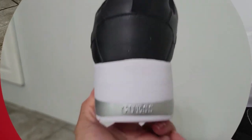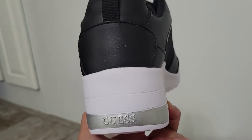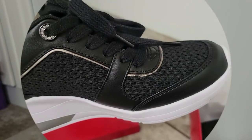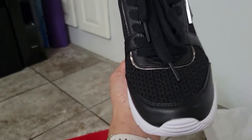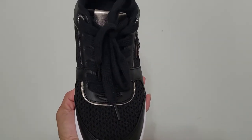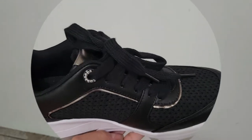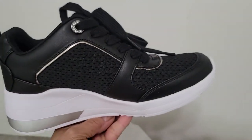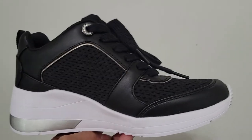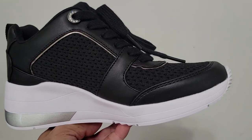So here I am going to show you the features of this Guess Wedge shoes, so you will have an idea of how it looks like in the video, because I have seen it in the pictures when I was looking for it online, and it seems like I have not seen any video about these shoes. So here is the video, so you will have an idea of how these shoes look like.